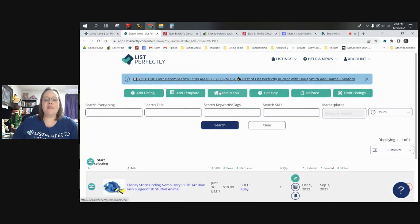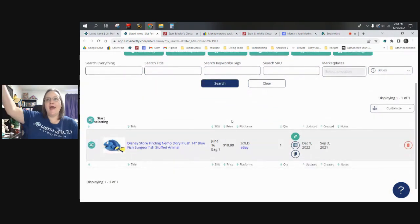It's going to pull that listing up right on my List Perfectly catalog. Hey, and if it was a new sale, this would still be listed on Poshmark, Mercari, and Citizen. And so I could just end it and mark it sold and end it on the other platforms. So it makes ending items so much easier as well.